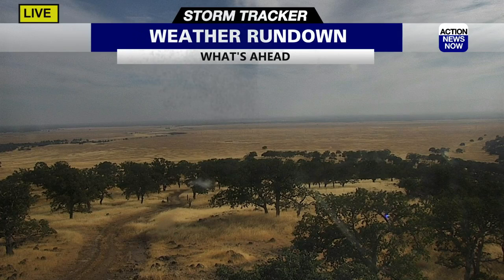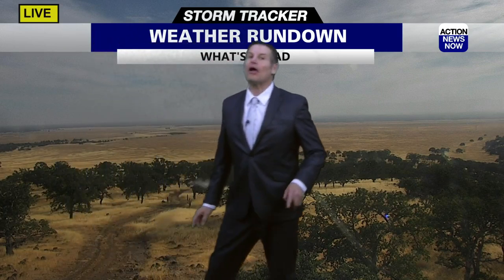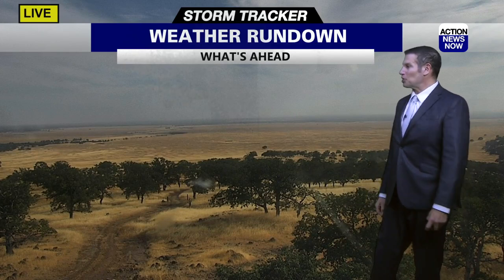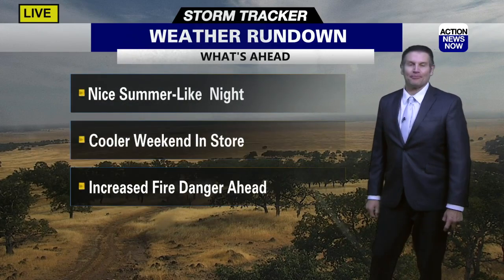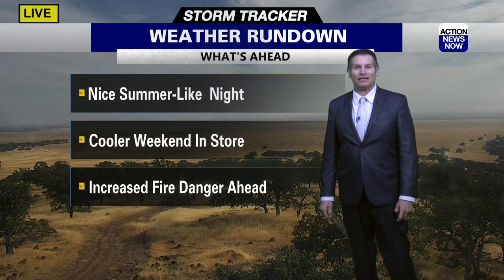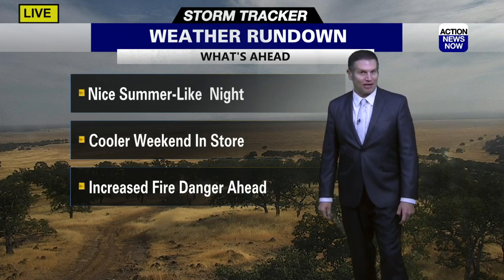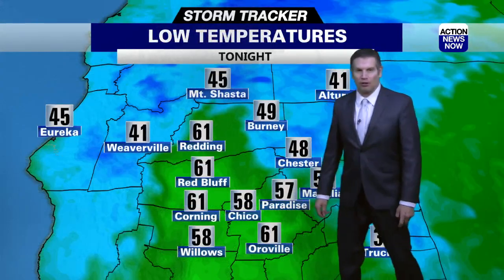Now we had lots of blue, but as we're seeing that sea breeze push some of that Pacific air away, we're seeing a little bit of cloud cover, especially with the high pressure systems weakening and pushing off towards the east. So a nice summer-like night. Cooler this weekend, but we are looking at some weather dynamics that are going to increase our fire weather potential. We're going to talk all about it.